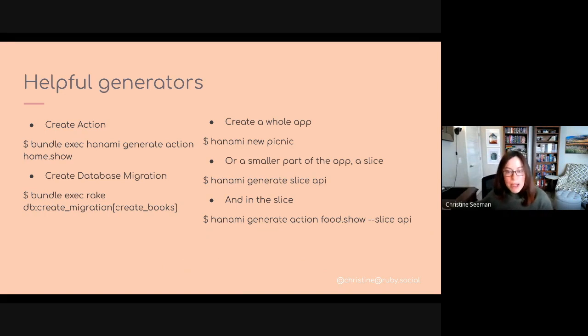So that's the same thing with how you actually create your slice. One of the best things is to first reach for the generator. And all these generators are actually based on the dry CLI, so they can be hacked or modified for your own stuff. Oh God, I didn't even think about that. But yes, it's a dry day today, and I am talking dry.